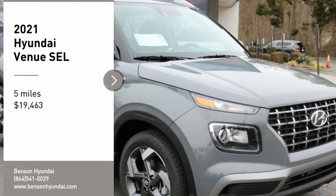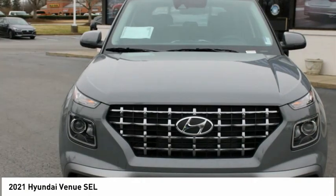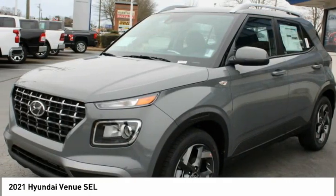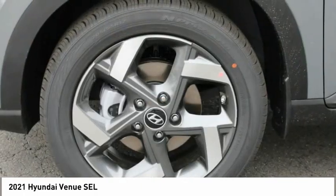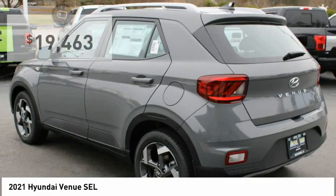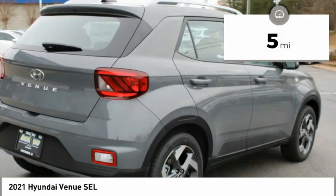Stop by and take a look at the 2021 Venue. The Hyundai Venue is extremely practical and provides good cargo capacity for its compact size. Available technology features provide even more reason to give this vehicle a chance, and is priced below $20,000. This vehicle has less than 100 miles.